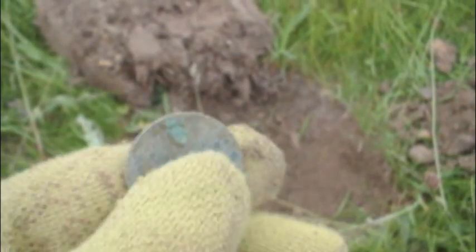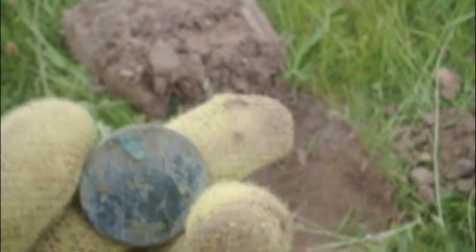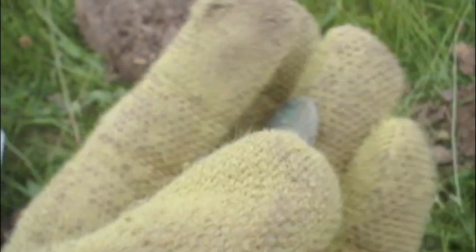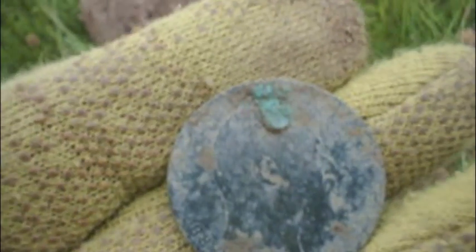Yep guys, that's exactly what it is. The date is 1907 and it looks to be in beautiful condition for the Edward VII penny. Nice little pockets pulled together, and glad I got it on camera for you.